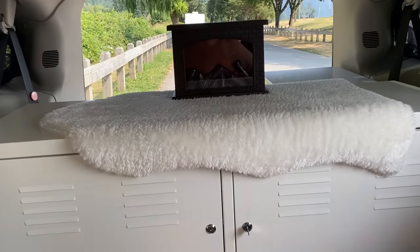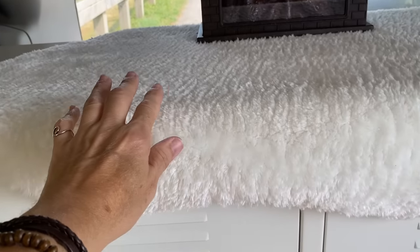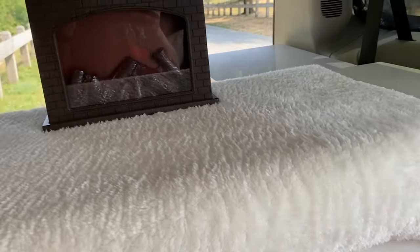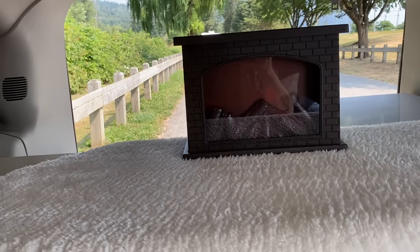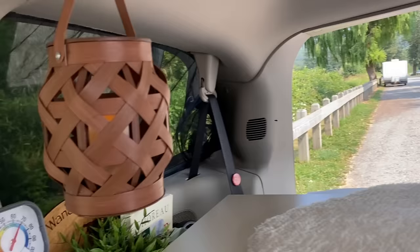All right, so I have my IKEA cabinet here and a faux sheepskin rug on top just to add some texture, break it up a bit. And this is a lamp. It looks like a fire. I will turn everything on tonight when it's dark, so you can see what it looks like. It looks really cool with the lanterns.